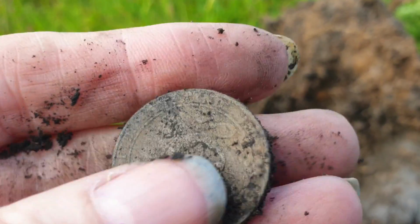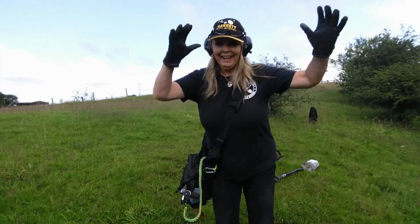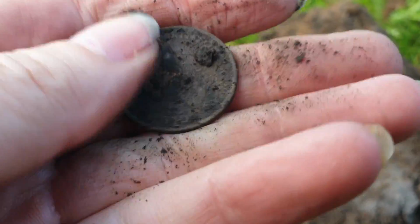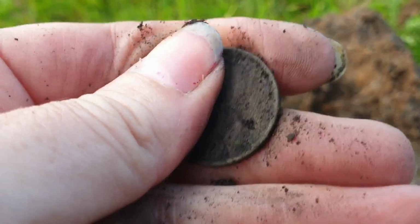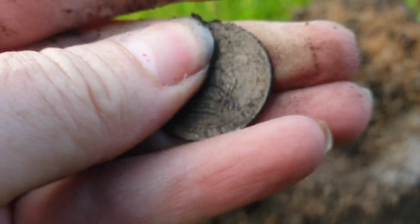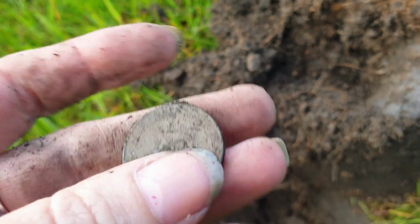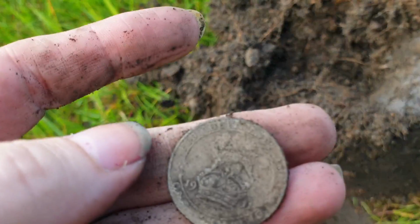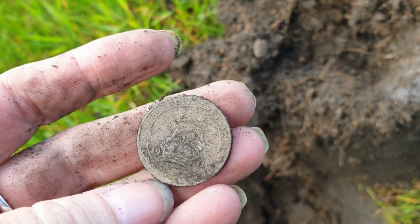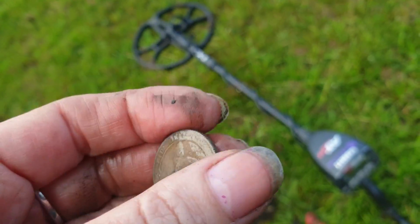Oh, it's a shilling. And I saw the machine. It's a shilling. It's a number 2 silver. I tell you what, this is so exciting. This definitely haven't been dug, this field. I haven't dug any rubbish up yet. Well, apart from that shotgun shell. Oh, fantastic. 1911, so it's actually full silver as well.